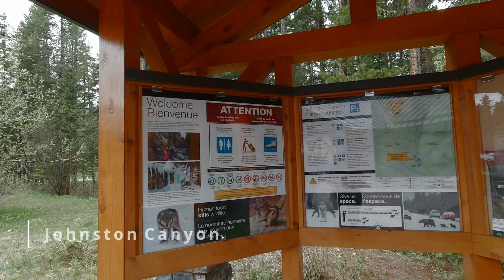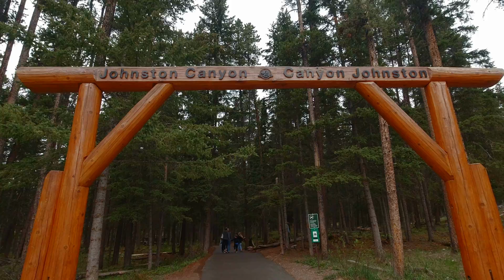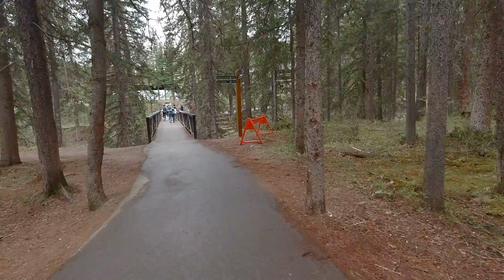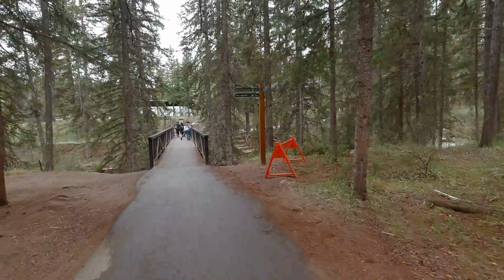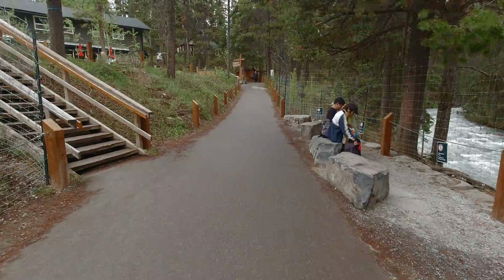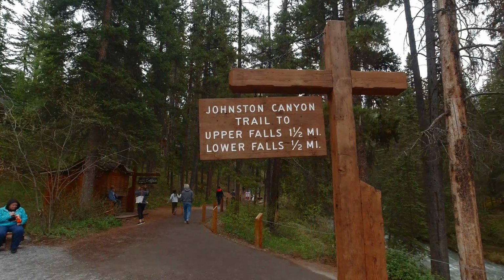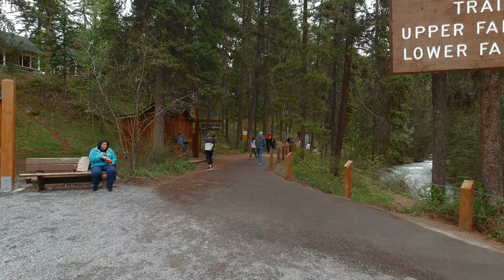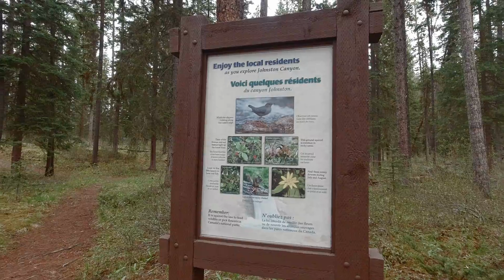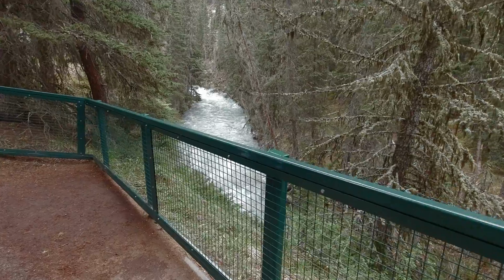There are numerous signs at the beginning of the trail to tell you what to expect. Johnston Canyon is also famous for birding and its wildlife. This is a relatively easy trail to do. Anybody can enjoy the Johnston Canyon Trail. There are 3 points of interest, and we started our hike to the first point of interest, that is the Lower Falls.